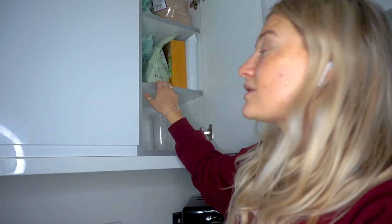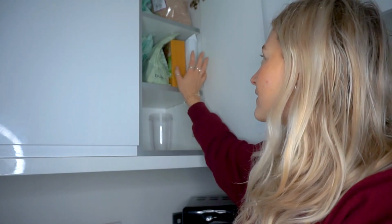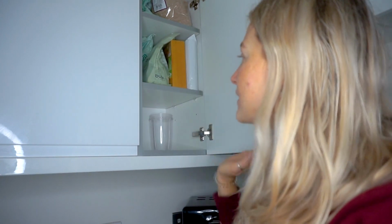But anyway, we use a mixture of bulk protein and my protein or other vegan ones, and then there's cereal like bran flakes, Weetabix, that kind of thing in there. And that's about it really of what I eat. I think I've covered it, haven't I? That's kind of my kitchen, I guess.